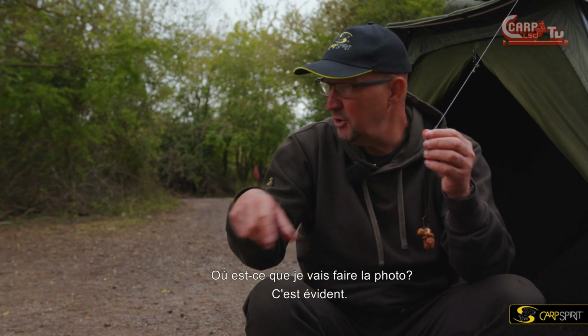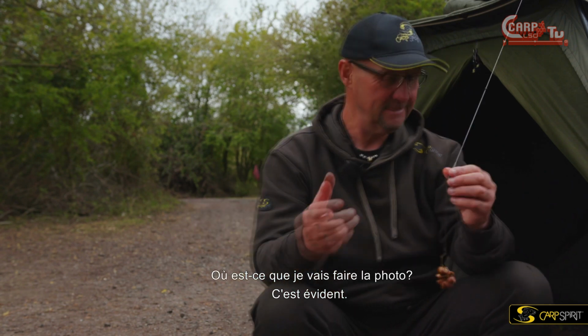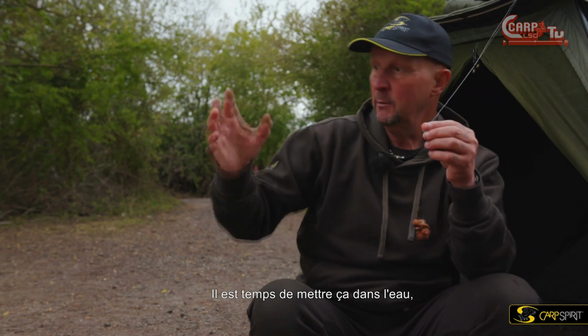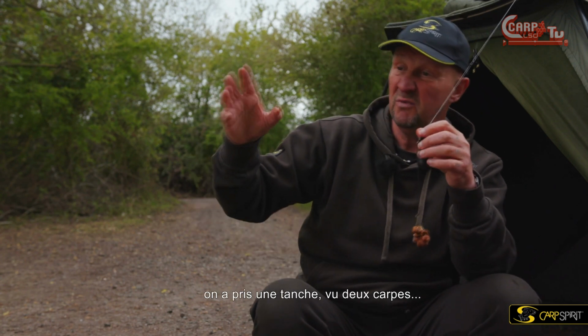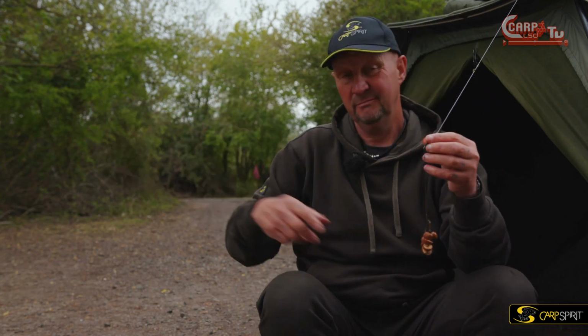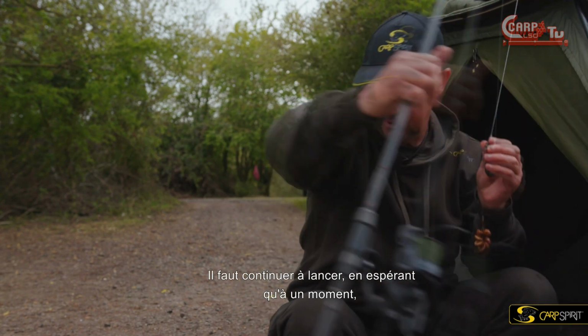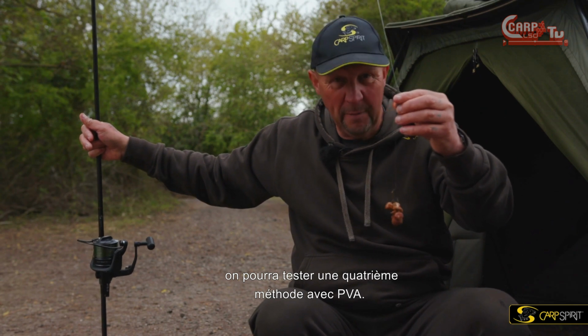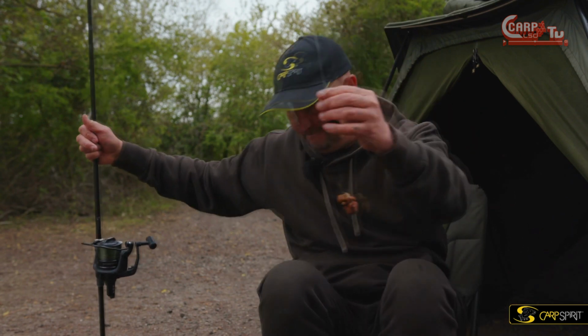Where am I going to do the pictures? It's so obvious, isn't it? Nothing wrong with being confident. Sometimes you can be overconfident. Anyway, time we put this in the lake. So as I say, we've had a tench, seen 2 carps show. Just got to keep punching the bag. Hopefully at some stage today we can start knocking them 4 PVA rigs off the chart.